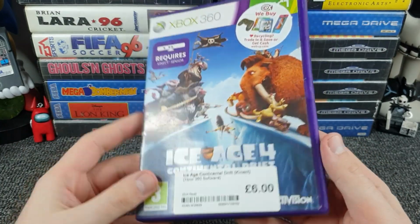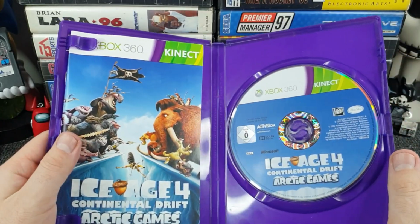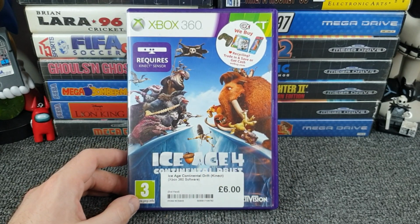But anyway, we've got Ice Age 4: Continental Drift. It was nice to get it complete with manual. That's CeX, if the manual's on the shelf, you know you're going to get it. So, yep, tested it all, and it works. So we've got another one off the Kinect list done, which I'm very happy about.